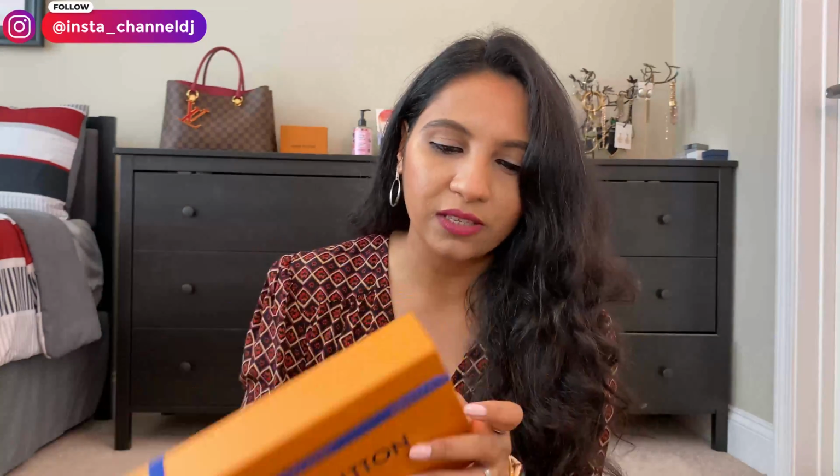So before I say anything, I just want to first unbox this bag and show it to you. This is not a true unboxing. I obviously saw the bag, but I tucked the bag in exactly how it came just to unbox it again with you guys. So this is how it came. It was nicely packed and the ribbons were really nice, thank God. And I'm just gonna open it and show you.